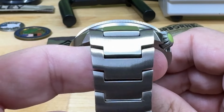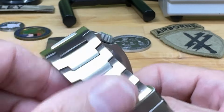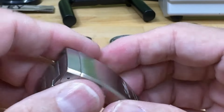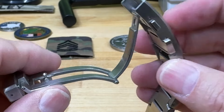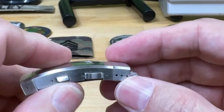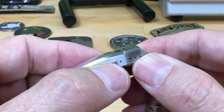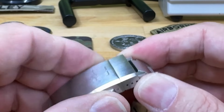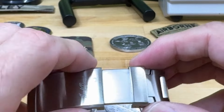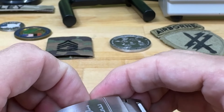The bracelet is actually fantastic. It's an H-style bracelet. It's super, super comfortable. Absolutely no complaints in sizing. The clasp is a milled clasp, double push point release. One of the cool things, it does have 4 micro adjustments, but one of the things it also does is it has this double push-in right here. You pull it towards or away, and it is a small diver's extension, or you could use it as micro adjustments.